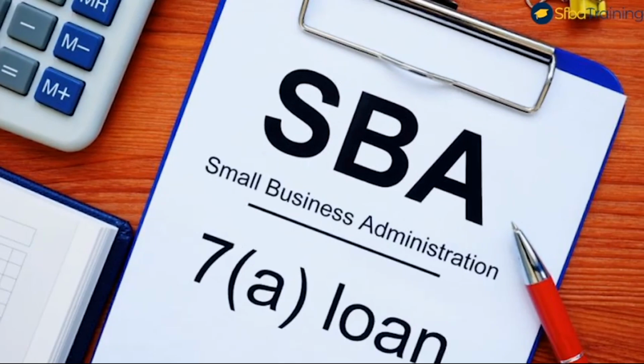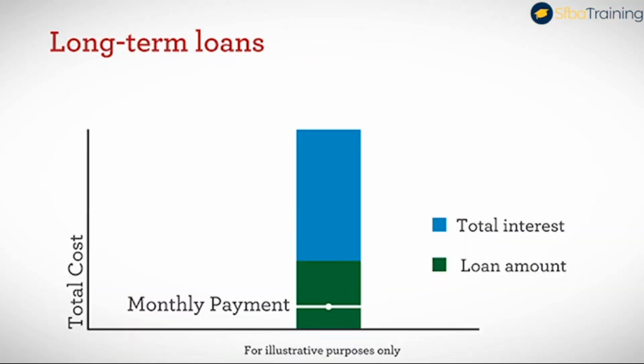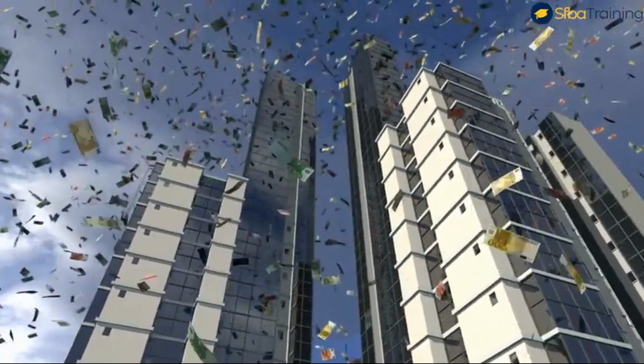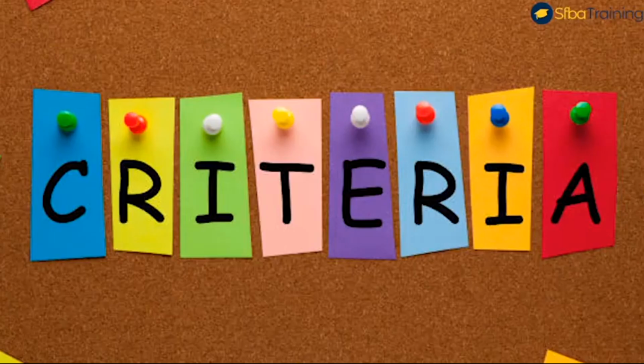The second option is the SBA loan program. It has the lowest interest rate and the longest terms, and you can qualify for up to $5 million. To qualify for a business acquisition SBA loan, you need to meet the 5 criteria below.